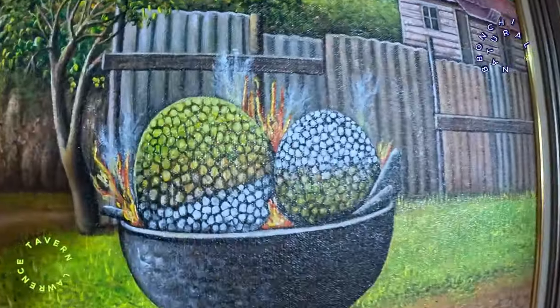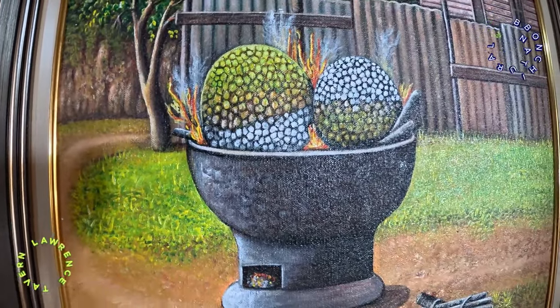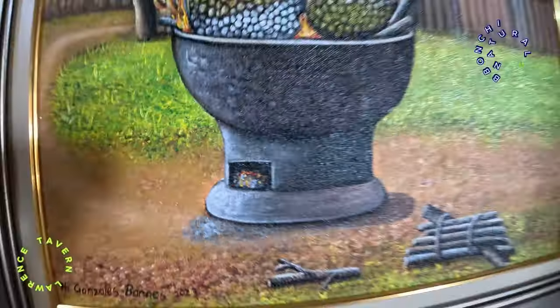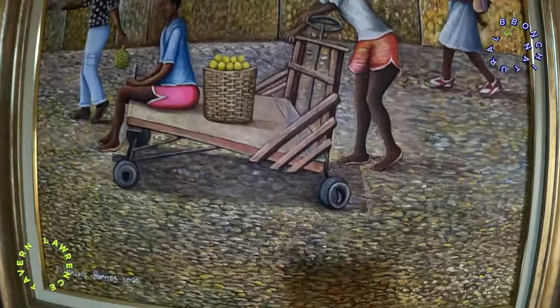Roast breakfast. Yes, see, it looks real. She's very detailed, you know. And in a coal pot. Wow. And this one is a composition she did, from downtown. Those guys, from downtown, with the hand yard. Nice.